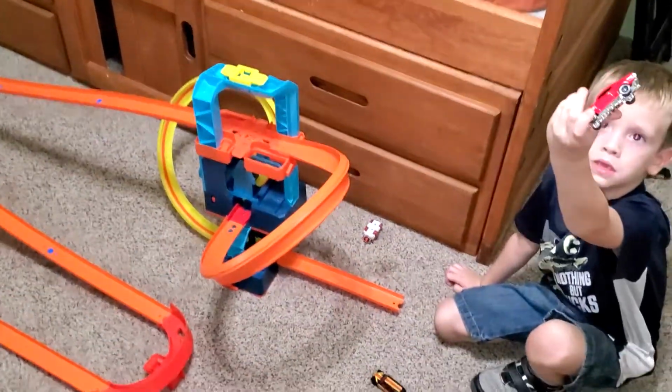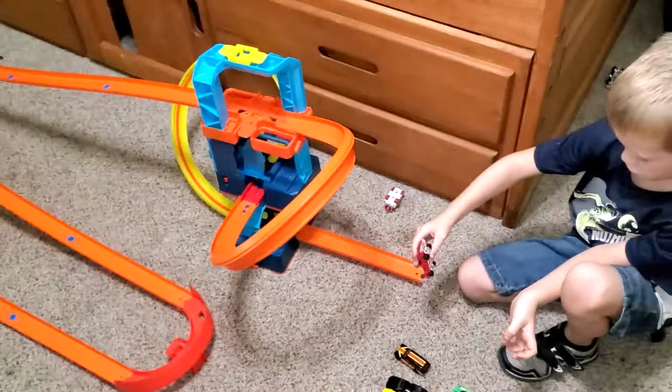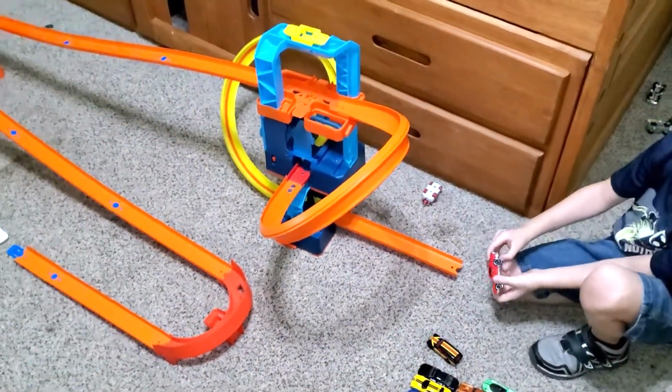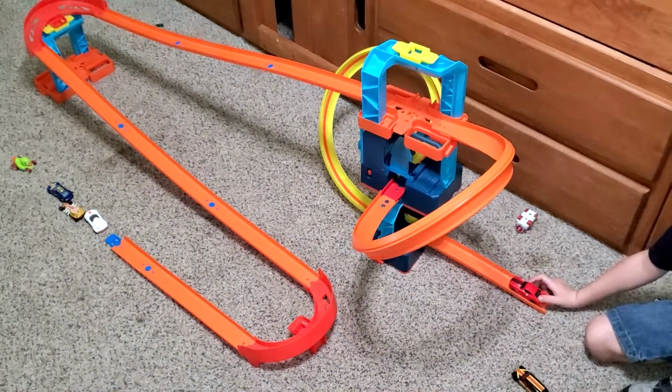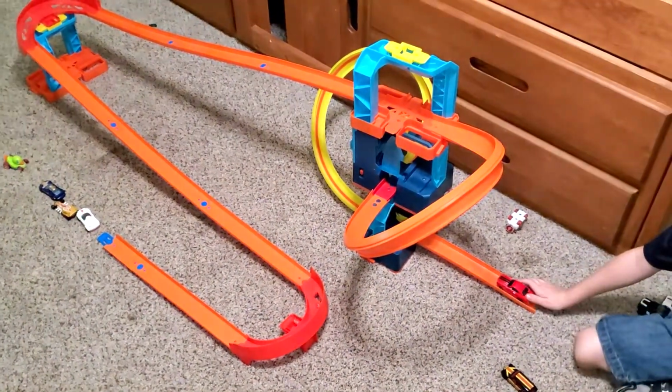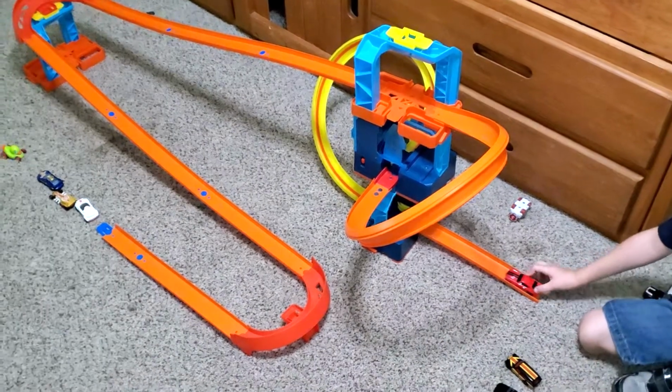That's the Chevelle, Fast and Furious Chevelle. It's your turn. No, you gotta put them all in. Daddy, it's your car. I know, but I'm holding the camera. Do you wanna keep going? Do you wanna do all this? No.